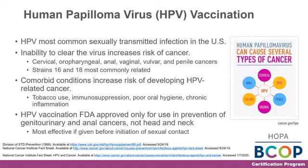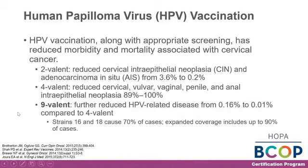The HPV vaccination is FDA approved, but only for use in the prevention of genitourinary and anal cancers. It is not yet FDA approved for the prevention of head and neck cancers, even though we do know of the association. And HPV vaccination is most effective if given before the initiation of sexual contact.